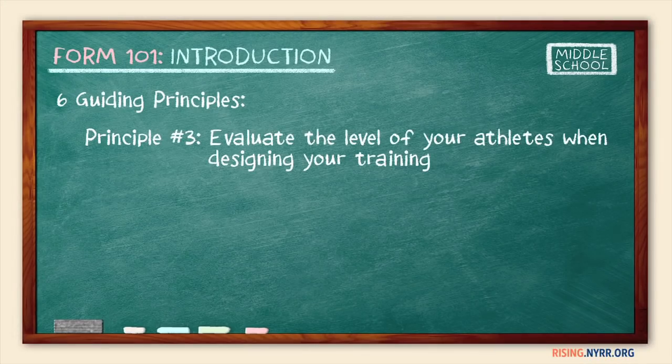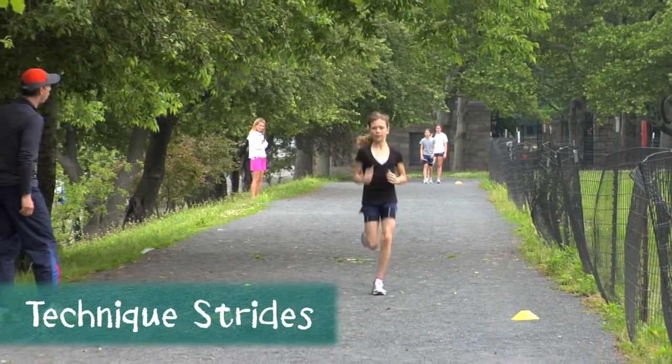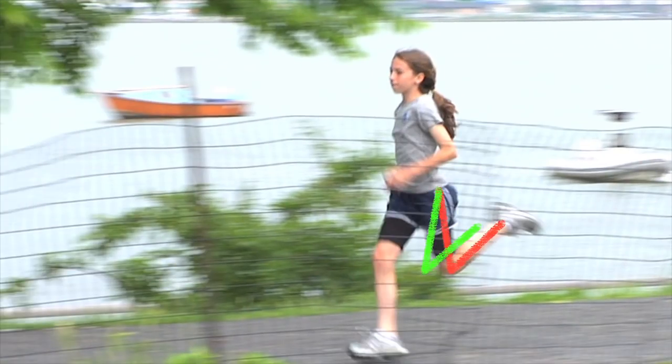The third principle is to evaluate the level of your athletes when designing your form training. Consider their strength, their mental maturity, their skill, and their motivation to work on their form. While most of your training will focus on the basics, your kids are mentally and physically ready to be introduced to some of the finer aspects of form as well. Since middle schoolers are curious and eager to be treated like adults, now is a good time to start explaining, at least broadly, the importance and logic behind good form and form training.